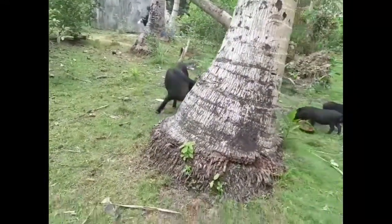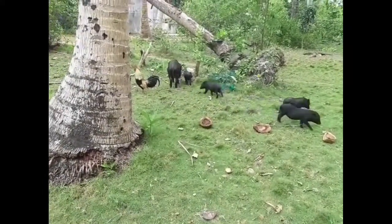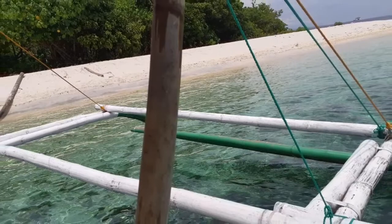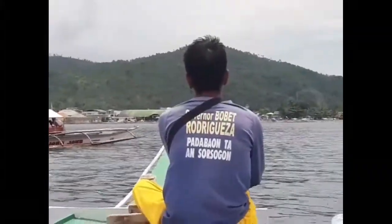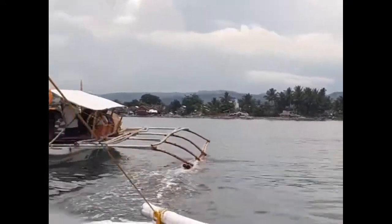Guys, this is what you will see at the Tikling Island if you go on a day tour at the Mini Subic at Matnog, Sorsogon. We were going back now to Gaspe City and we are on our boat already.